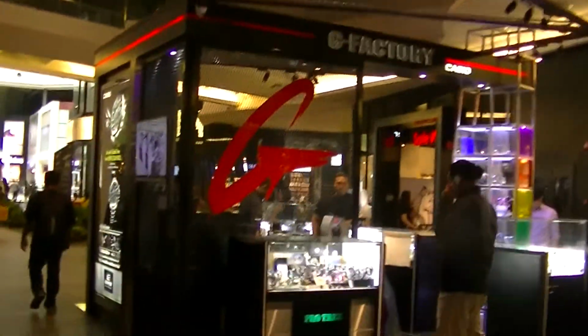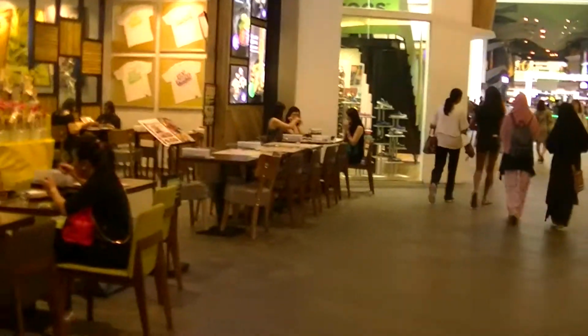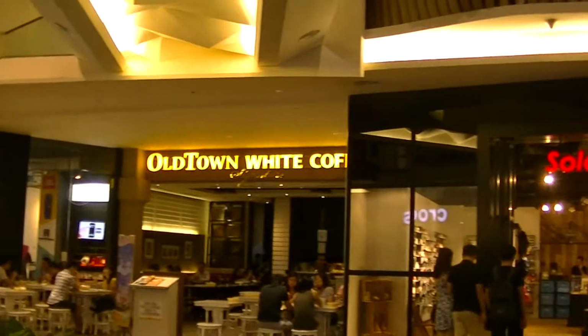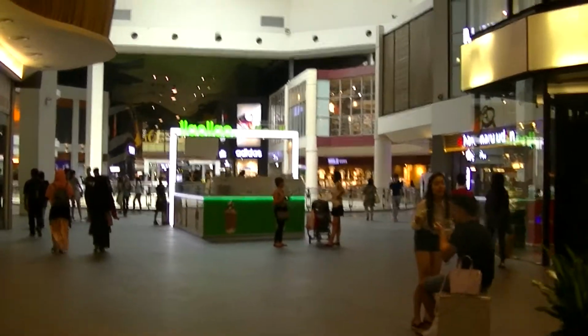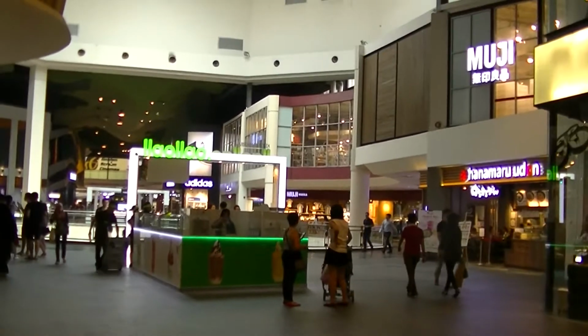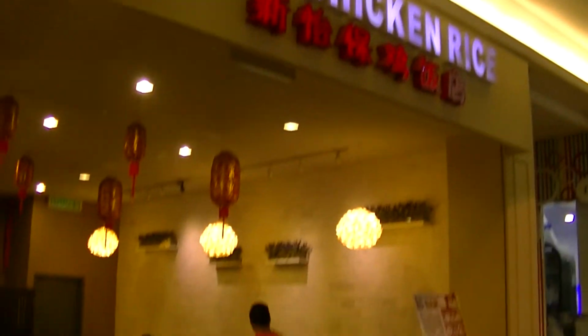G Factory. Okay, it's getting a bit annoying, the plastic bag from Daiso, which is tied to my man purse, or man bag. Old Town White Coffee, so what? The connection for the sign is not so good. Ipo chicken rice. Interesting.